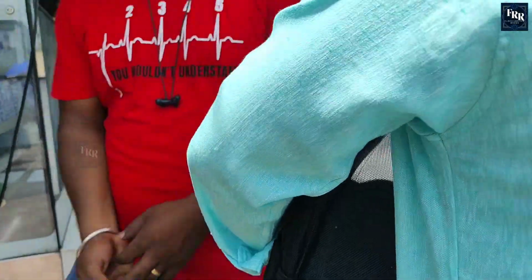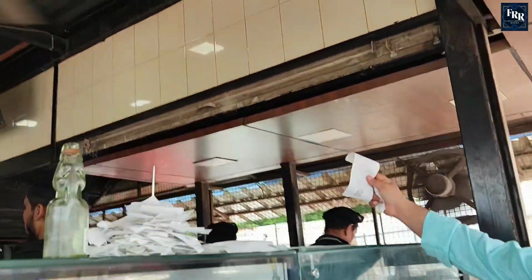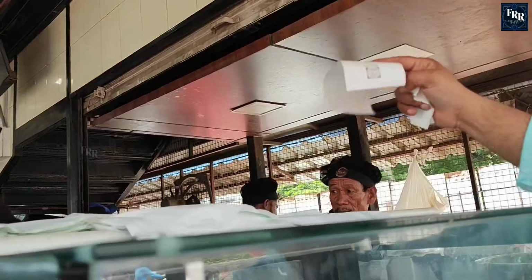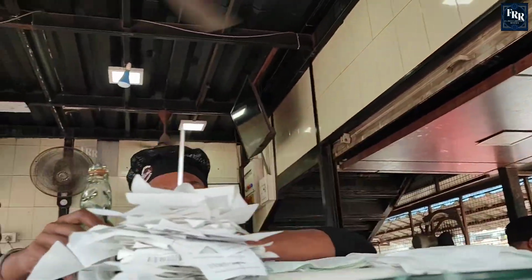To complement our bun butter jam, we ordered a cup of their signature tea. It's subtle, perfectly brewed, and priced at a reasonable 20 rupees per cup. A delightful pairing, I must say.